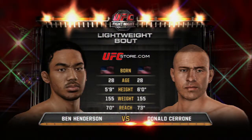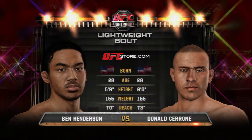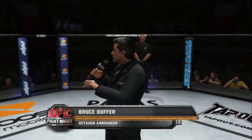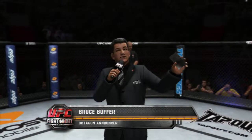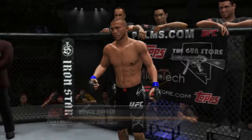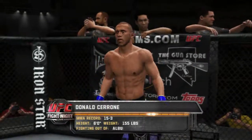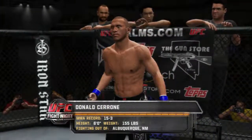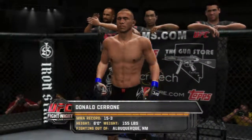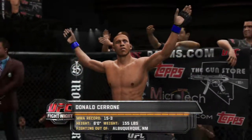The sport lives here. We are now set for the official introductions, and with them, here is Bruce Buffer. Ladies and gentlemen, this fight is three rounds in the UFC lightweight division. Introducing first, fighting out of the blue corner, this man is a Muay Thai kickboxer. He stands 6 feet tall, weighing in at 155 pounds. Fighting out of Albuquerque, New Mexico, Donald "Cowboy" Cerrone.